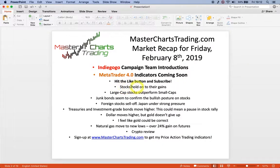Okay, so let's look at stocks again today. Large caps are outperforming small caps. Junk bonds seem to be confirming the bullish posture again. Looks like stocks have shrugged off this December 2018 swoon and are just continuing higher. Foreign stocks are under pressure, especially Japan. So we will look at that. Treasuries, investment grade bonds are moving higher. This could be a pause in the stock rally, because usually the bonds and stocks move opposite to one another. We look at the dollar, it's moving higher, but gold is also not moving lower. So I somehow feel that gold may be correct in this case, and we'll look at natural gas, which has been really acting in a positive manner for us, and finish off with a crypto review.